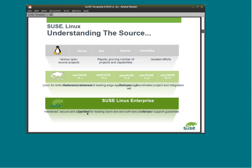Unfortunately, this slide did not translate well in my PDF, but just to try to understand where Linux comes from, it's much different from proprietary software because we start with a lot of open source projects at the top, including the kernel and Xen, Apache, LibreOffice, and numerous others that are developed sometimes in very isolated and independent ways.